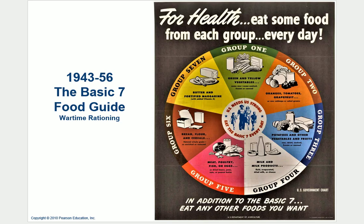And you can kind of see the groupings all of the foods we consume have been sorted into. So this was during wartime rationing. They really wanted you to get everything into your diet, and in addition to those basic ones of fruits, vegetables, potatoes, milk products, meat, bread, flour, butter, margarine, you could basically eat anything else that you want. So this is one of the original. We know now that this is a little bit different in this day and age.